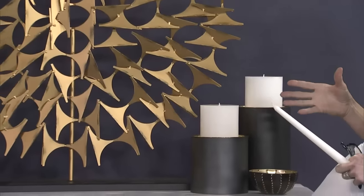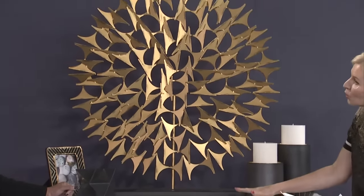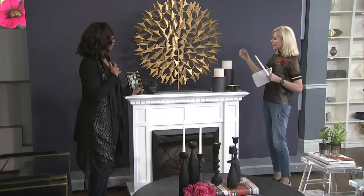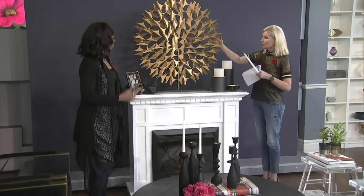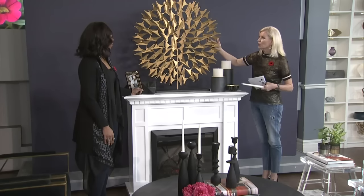But the punctuation points that we've done on the coffee table, or pardon me, on the fireplace, is the mantle is white. And that really adds that real sharp contrast. So what I've done here is we've had a beautiful piece of sculpture. This could easily be a piece of art, a picture, or it could be a mirror.